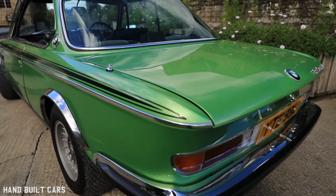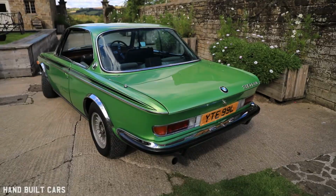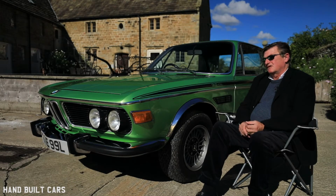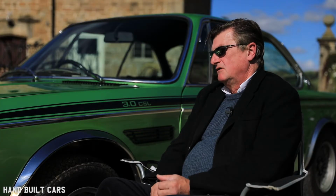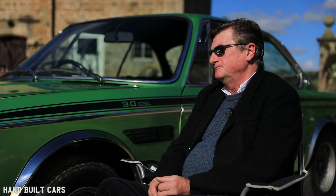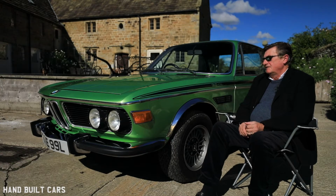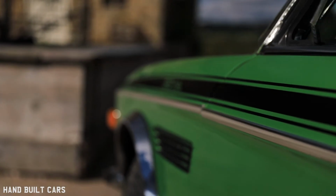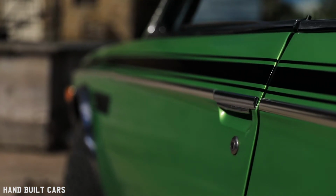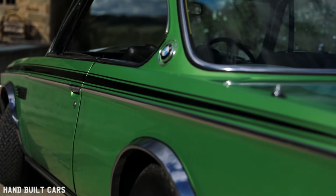So I was very pleased that we got this colour scheme right. The black stripes down the side are decals that come from BMW. I've seen one of these cars with green stripes, but only one. Nearly all of them have got black. They come already measured, so you can get them at the right height, because you just line it up against the chrome strip, because getting it at the wrong height would also look a bit weird.